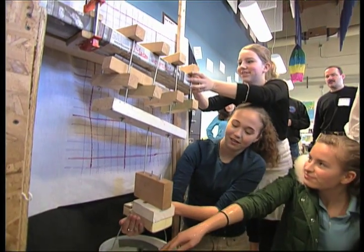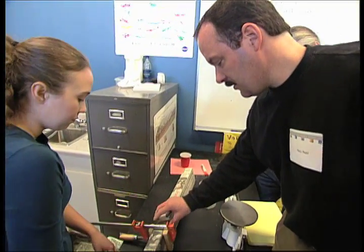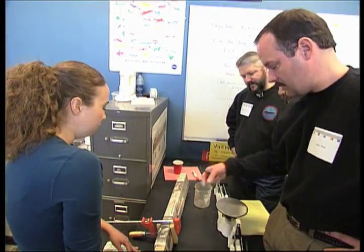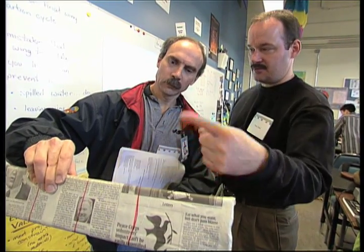So the second round was a much smoother test, and the third round even more so. During the final round of testing, several local aeronautical engineers came to school to assist in analyzing the results. Kind of looks like you failed this main section right here. The data and observations from these tests would be included in a final presentation each team would give to these same engineers.